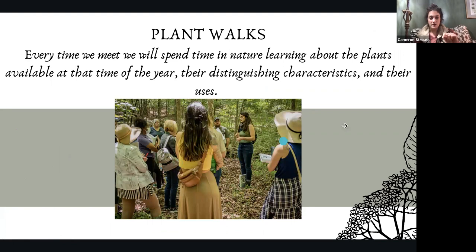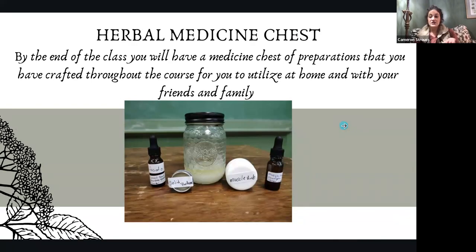This is a plant walk that we did. We do a plant walk every weekend that we meet. By the end of class, people have an insane amount of preparations. So this is just one day of one of the classes. We made a facial oil, a solid perfume, I have no idea what we made there, a muscle rub, and then a sinus oil-based preparation, it's an anti-infective.